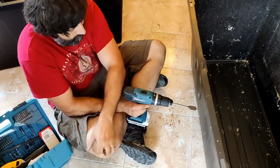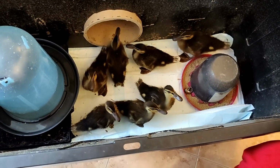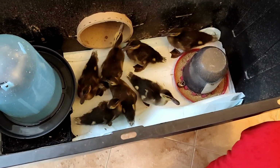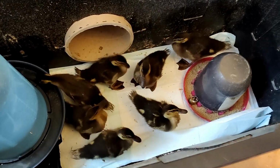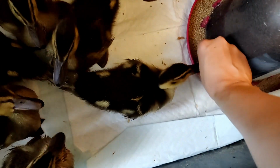And I will explain that by going back over here to show you an update on the duckies. Holy cow, look at them! They're huge! They're literally 2 weeks old. Like today, maybe a day or two over 2 weeks. I gotta double check. Oh, this is our failed attempt to see if they would eat the snail.